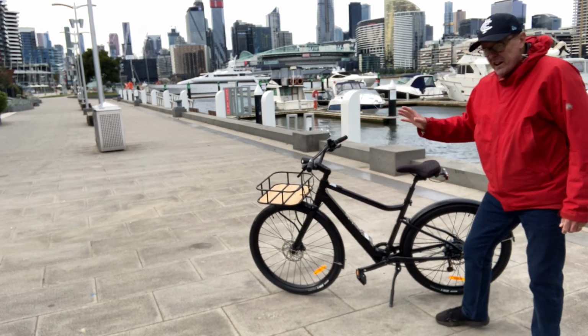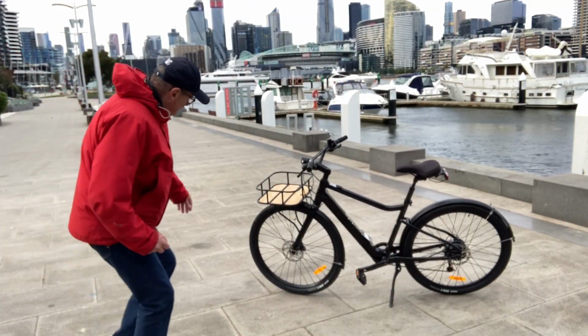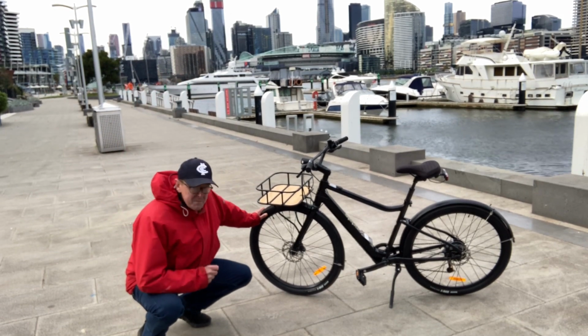Okay, let's take you through from front to back. Right at the front, we've got beautiful tyres. They're the Maxxis tyres.